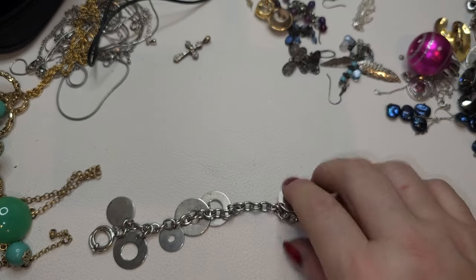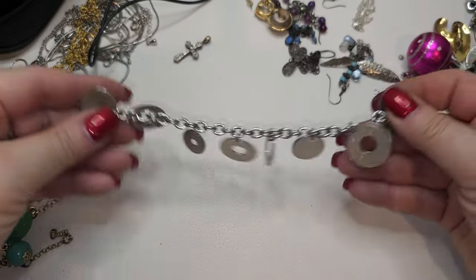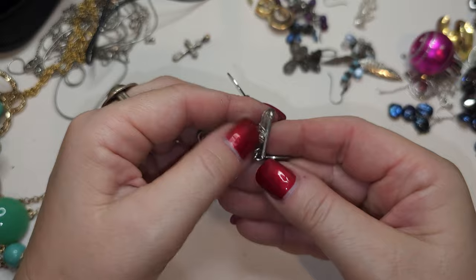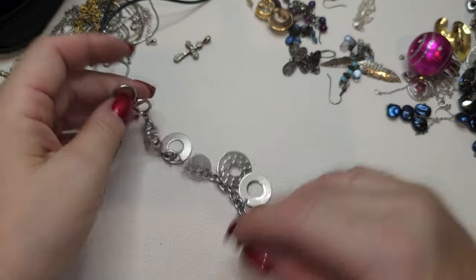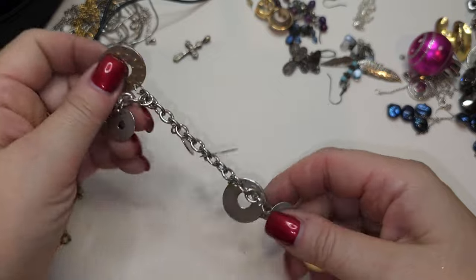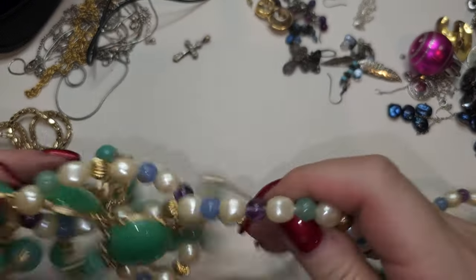And we're almost done. Silver tone bracelet. It says China. Right here says Cookie Lee. Silver tone with dangles. Dangle kind of like washers. Some are hammered, some are plain. Bracelet.